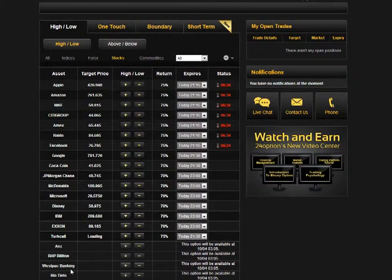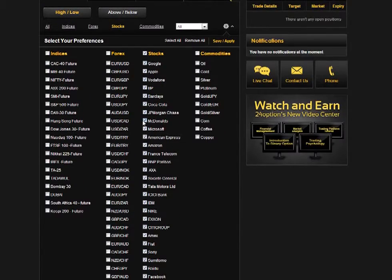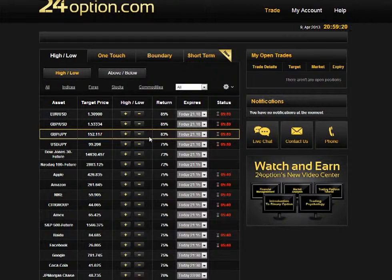Actually, the fact that there aren't any graphs on the main screen makes it much easier to find what you want to trade, and the interface is very responsive. If you have a number of assets that you prefer trading regularly and you want to focus only on them, you can configure all your settings and choose what you want. For instance, I'm taking all the stocks that they have available, a few of the more interesting indices, and some of the more interesting forex pairs. Once you choose your favorites, you just save and apply. Now you've got your own favorite list of assets ready for trading. This is really nice, and I enjoy trading like this.